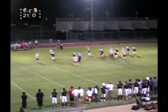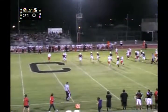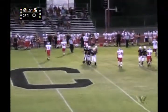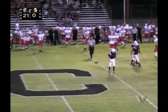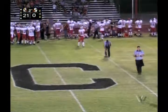And he's got the snap, and he gets it off. A high one, short, but high. And it will take a Colt bounce out to the 45. First down and 10, Mingus from their own 45-yard line. A gain of about 24 yards on the punt, and the Marauders have it. First and 10 with 7:39 left in the opening half.